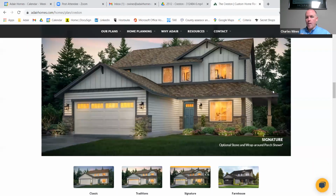It has an optional wraparound porch that we were showing on this, and optional stonework that you can add. You can add that to any of the homes; we're just showing it on the Signature series. One last detail is on this band right here: you go from what's called a belly band to a dental rail.